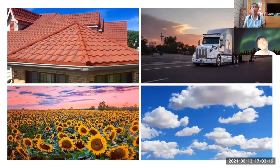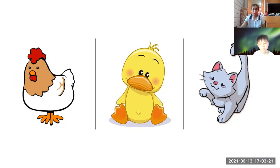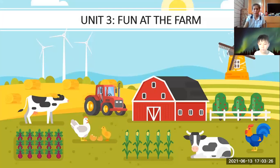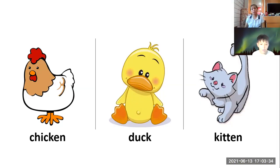So we'll move here about the topic, which is fun at the farm. What is our fun at the farm? Do you know what a farm is? Okay, this is a chicken. Next, this is a duck. And this is a kitten.